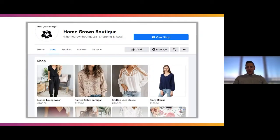Here is a quick example. One of our clients, the Homegrown Boutique. The tab at the top, you can see I've selected shop. Her product catalog has been synced directly from the Netcash Shop control panel, and it appears on the Facebook business page. From here, your customers can view all of your products. And when you want to check out, you'll be directed to the actual website where you'll have secure checkout with the Netcash payment gateway.